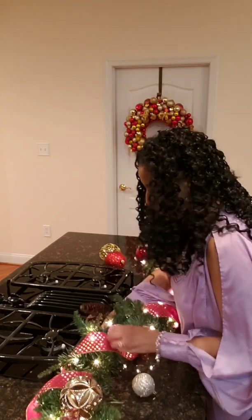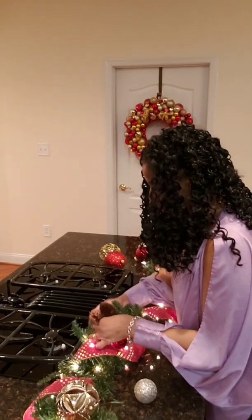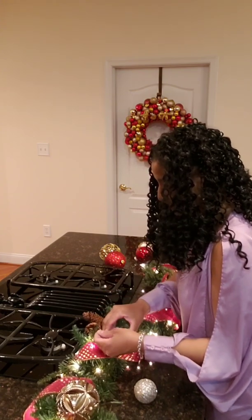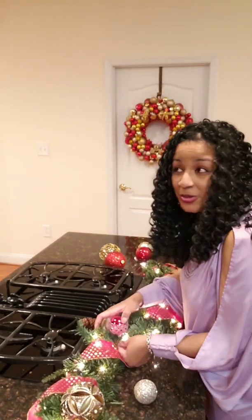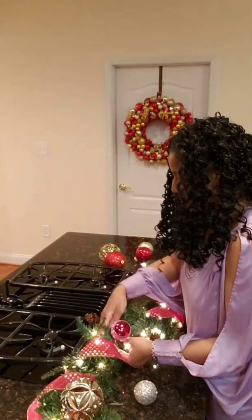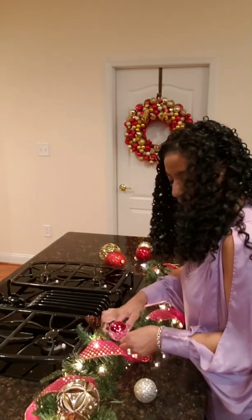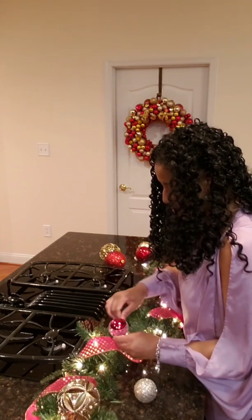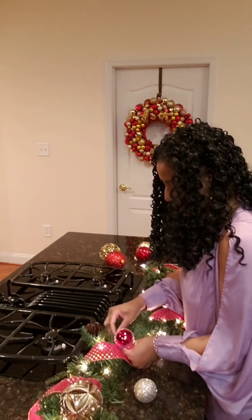Everyone knows what they like and what they don't like. Even if sometimes you don't know how to achieve what it is you want, you know when you don't have it. You know when it's not what you want. So here, I like what I see, and I'm going to keep going.